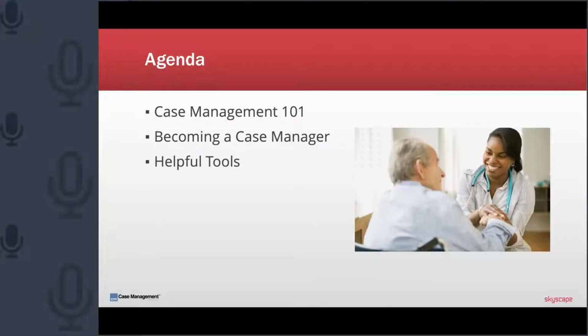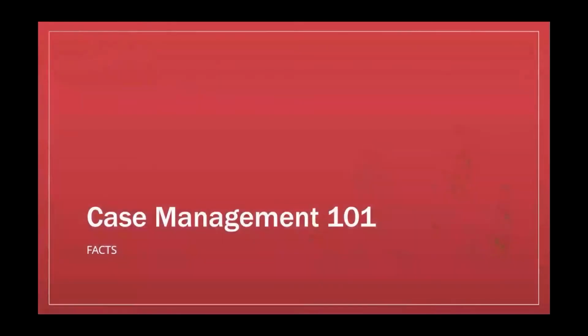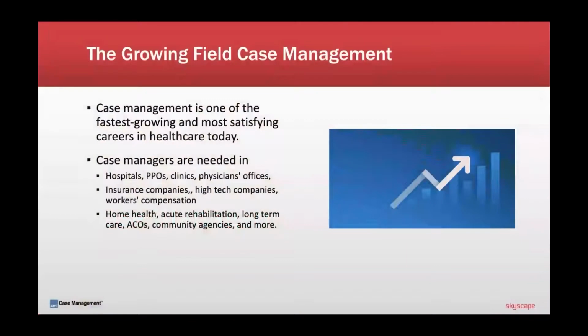Today, we are going to talk about case management. First, we're going to do a little case management 101. Then we're going to talk about becoming a case manager, how do you get into the field, and then some helpful tools for case managers. So we'll start off with case management 101.